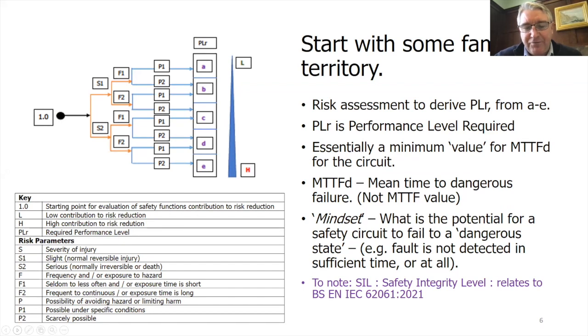But what 13849 is doing is taking us through a defined process. Because ultimately what we're looking to do is achieve what's called the performance level for the safety circuit. And 13849 works on this range from A to E, A being a lower risk and E being a higher risk. So what we could do very quickly, with this screen here, is go through an example at a high level risk. One of the good examples that I use is a person working in a factory on the shop floor with the press brake.